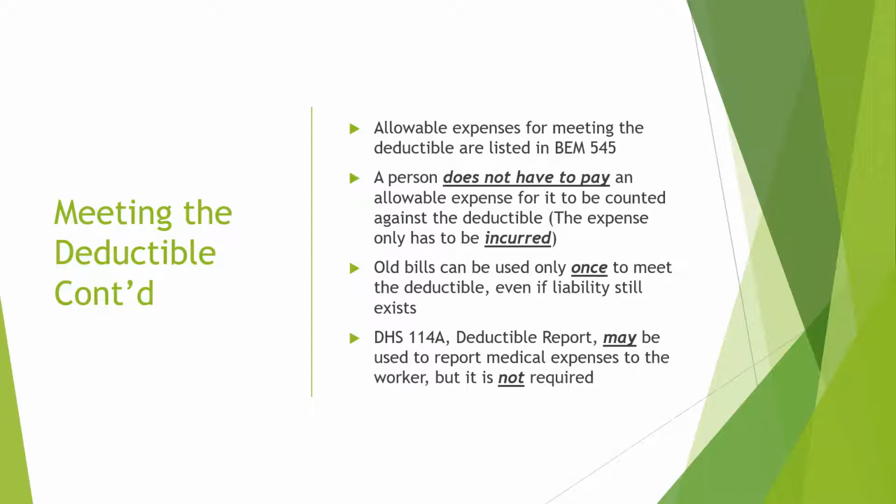Allowable expenses for meeting the deductible are listed in BEM 545. Please note that a person does not have to pay an allowable expense for it to be counted against the deductible. All that has to happen is that the expense has been incurred. Old bills can be used only once to meet the deductible, even if liability still exists. The DHS 114A deductible report can be used to report these medical expenses to the worker, but it is not required. And an expense that has been turned over to a collection agency is still a medical expense until the expense has been written off. So that can be one of those expenses that the beneficiary notes to their caseworker.